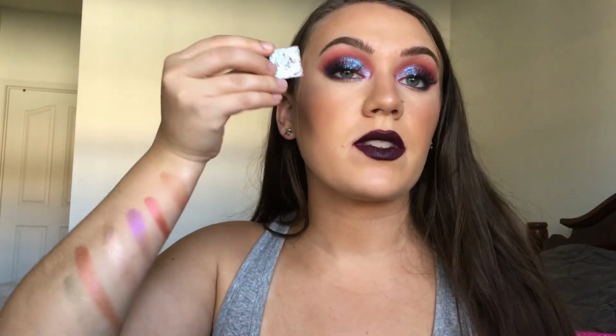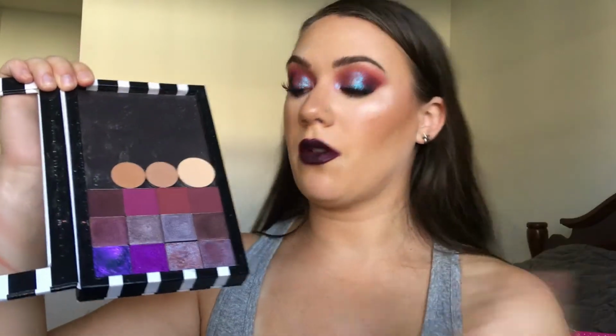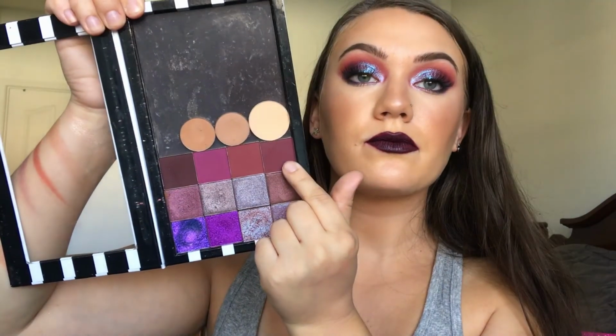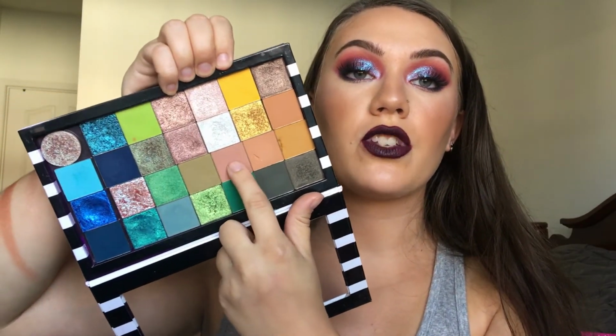That's where you're seeing that really pretty blue, purple, pink duochrome on my eyes. What shade name is it? ACD5. So yeah, that's what's on my eyes. I love this one so much. ACD5 is on my eyes, along with the brand new matte purpley reds. So I have this one all over my eyeballs, along with this one. And then in my transition shade, I used this matte pinky neutral shade right there. So that's everything that's on my eyes.